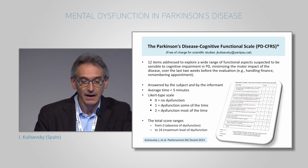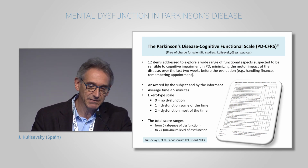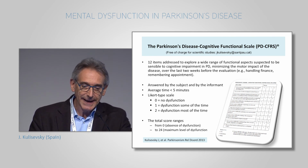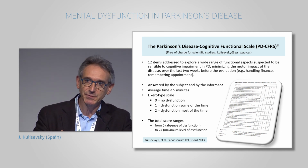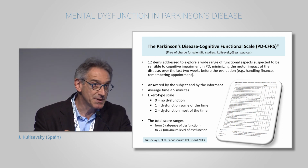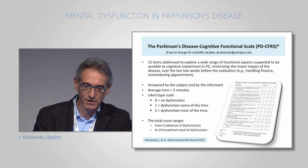This is one, Parkinson's disease cognitive functional scale. It's very easy to use, 5 minutes or less. And it has maximum accuracy for detecting functional impairment, not only between normal cognition and dementia, but between dementia and mild cognitive impairment, because these patients also have problems.